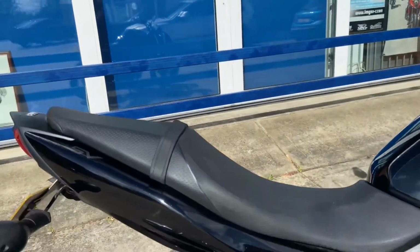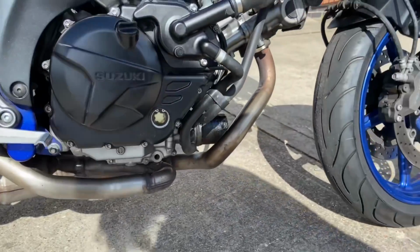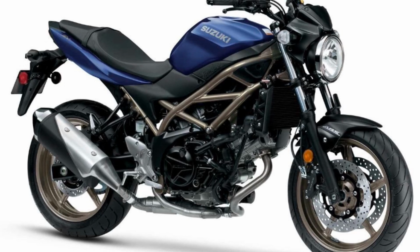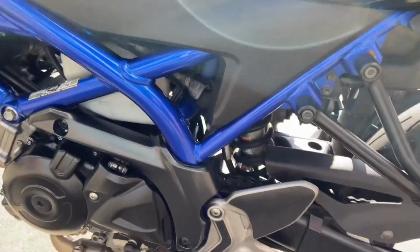What makes the SV so special is its versatile nature. It's comfortable enough for the daily commute, but also capable of delivering a grin-inducing ride when you hit the twisty roads. The twin engine offers plenty of torque, meaning you feel strong acceleration without having to wind it out, like you would on the ZX4RR.